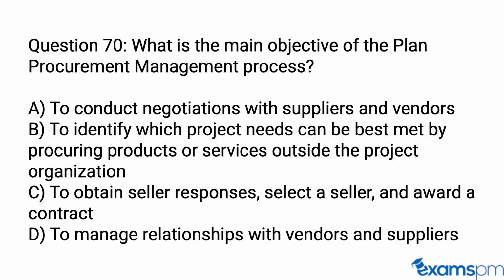Question 70. What is the main objective of the plan procurement management process? A. To conduct negotiations with suppliers and vendors. B. To identify which project needs can be best met by procuring products or services outside the project organization. C. To obtain seller responses, select a seller, and award a contract. D. To manage relationships with vendors and suppliers.